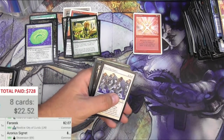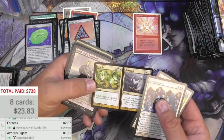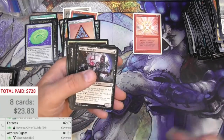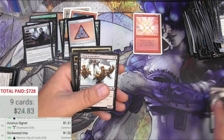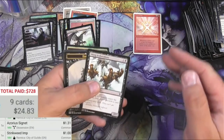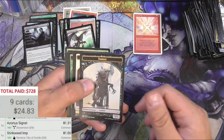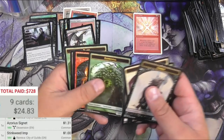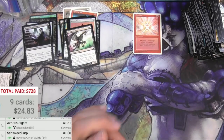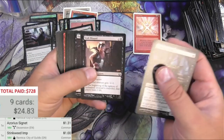This Signet, is it gonna be any better? Actually it is, that one's a buck. The Stinkweed Imp is a buck. Only 700 more of those to go. We got some token. That's it. All right, coming down to the last of this bag.